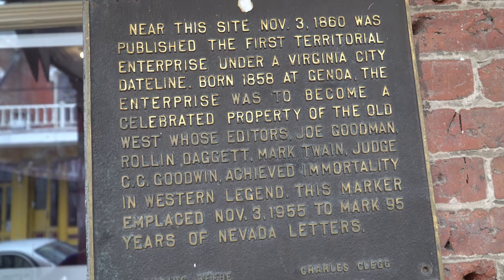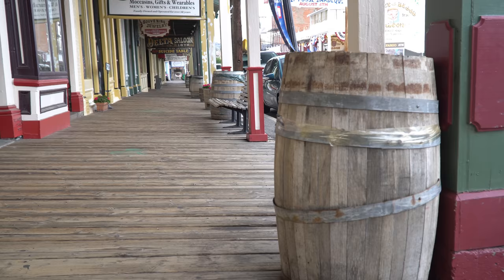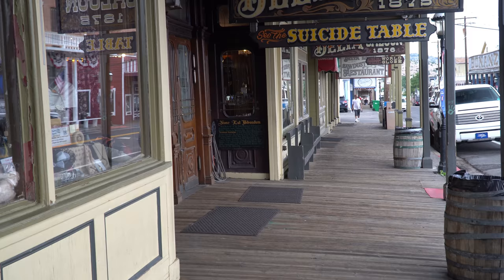Strolling the boardwalk sidewalks of C Street, we found shopkeepers to be overwhelmingly friendly and welcoming. Over 2 million visitors travel to Virginia City each year. But this may be the first tourist town that we've ever encountered that virtually shuts down at 6 p.m.